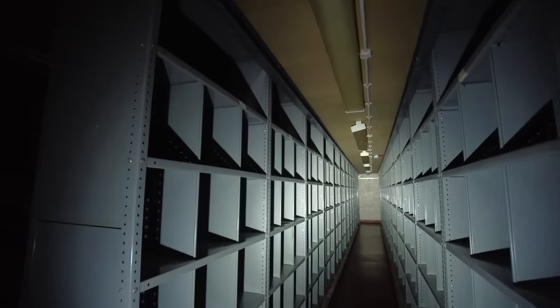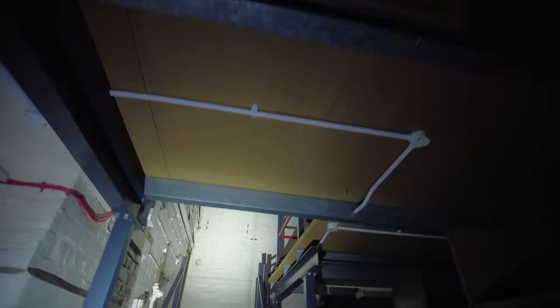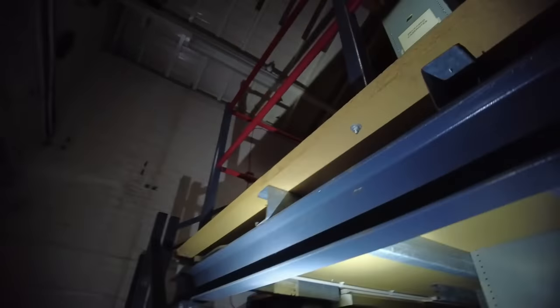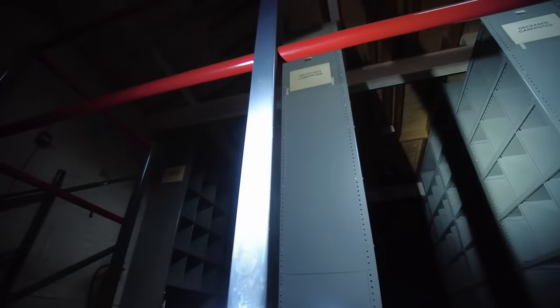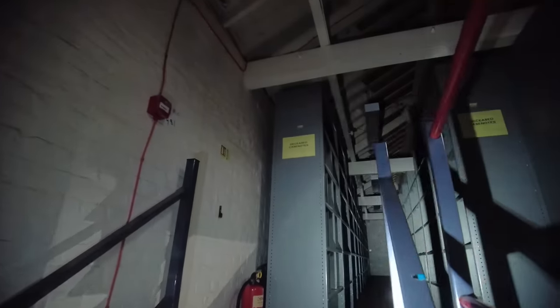There you are. Oh, wow, the records room. Wow, it's over two floors. It's their old document storage. How cool is that? Big old place. You've got this floor, and then we've got the floor above as well, which is also shelves. Wow, look.